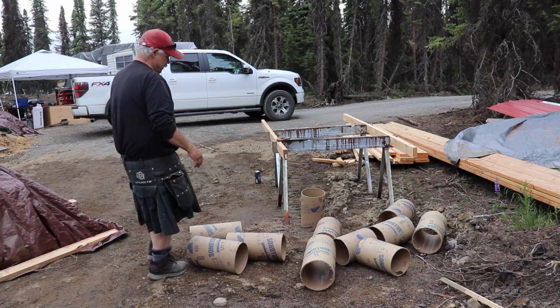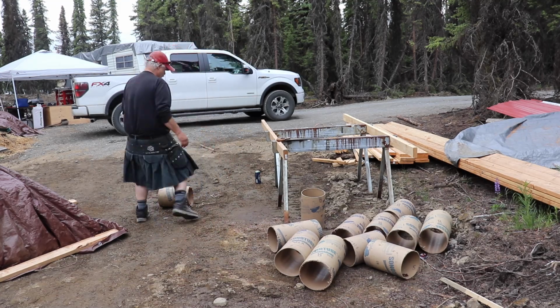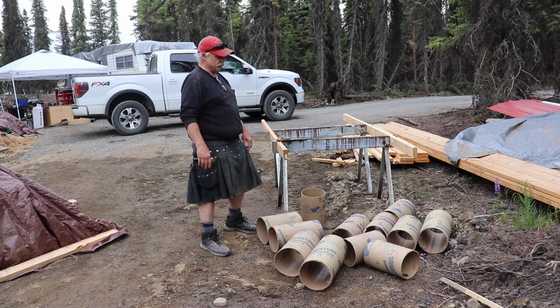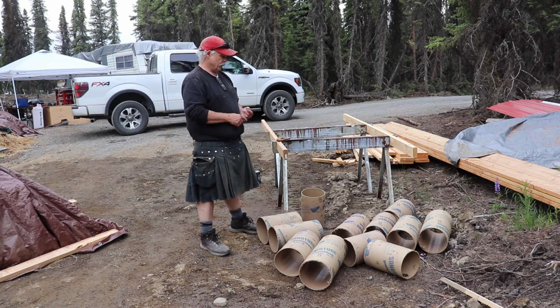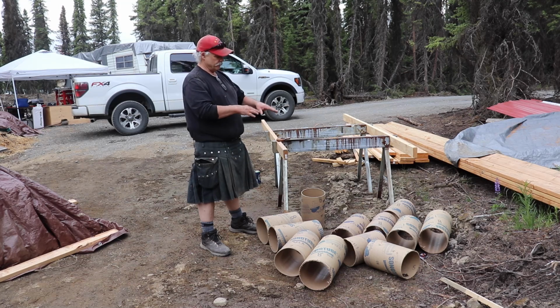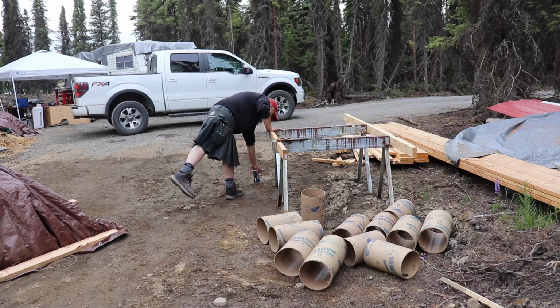I'm going to save all these end pieces because I have other projects down the road that I'll be able to use these on. I'd like to build a little shop, possibly an upgraded chicken coop from what I have now, something a little bit bigger. So I'll be able to use all of these. I'll be able to put all these to work.